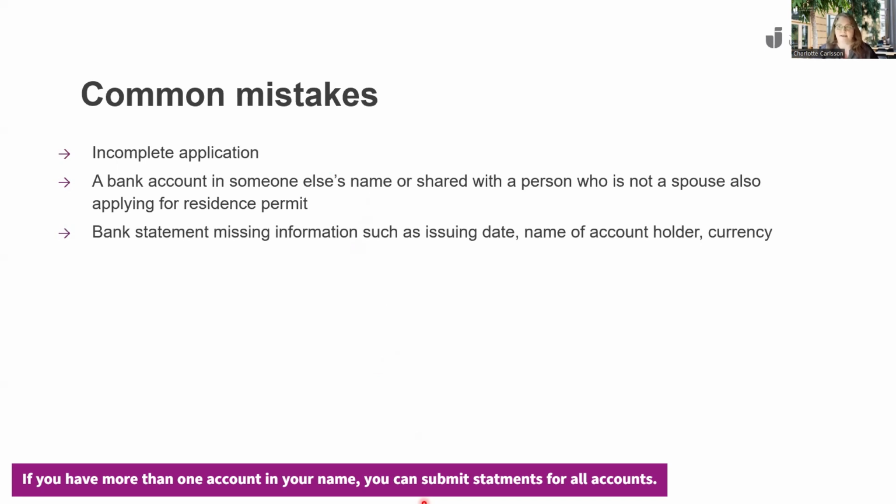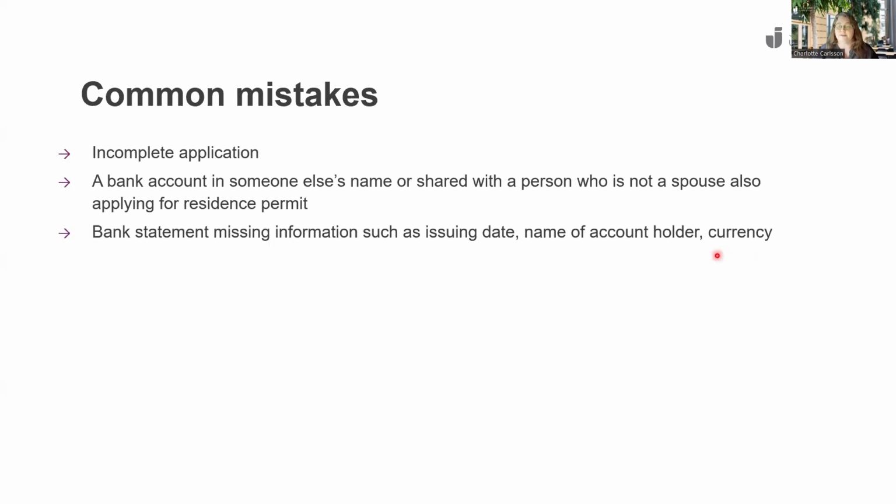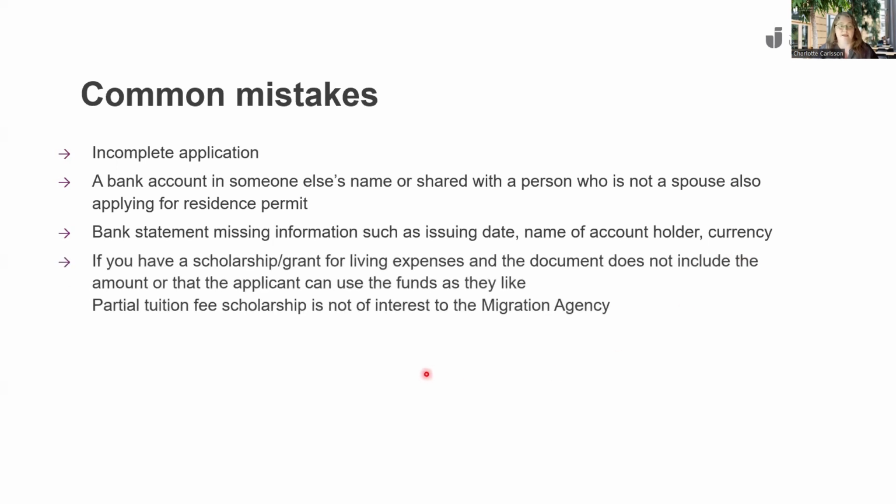In case the bank statement is missing any information, like the date it was issued, or the name of the account holder should be clearly written, or if it doesn't say what currency the account is in. If you have a scholarship or a grant for living expenses from your own country, and that document doesn't include the amount, or for instance, that the applicant can use the funds as they like, that could also be an issue. Note that partial tuition fee scholarships are not really of interest for the migration agency, because what they're looking at is that you can support yourself with living expenses.